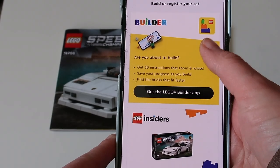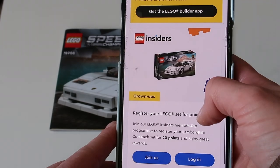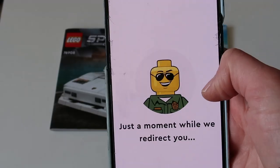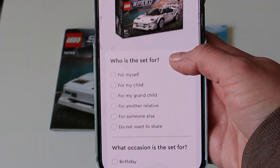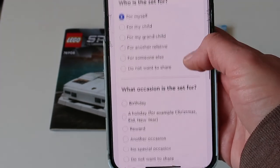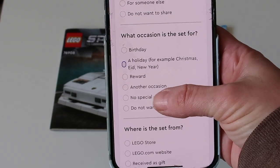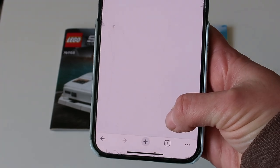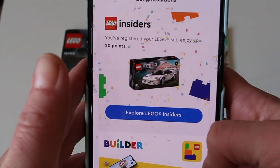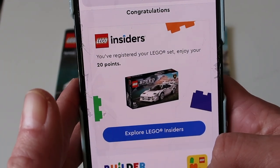It will generate a link to a website, and on there you need to log in with your insider account details, and then it will basically ask you, who is the set for? Did you buy it for a special occasion? And then you will get 20 insider points for each manual that you register to your account. So this basically means that you really have to open up the set and maybe even have built it in the past to get to that QR code and your account.